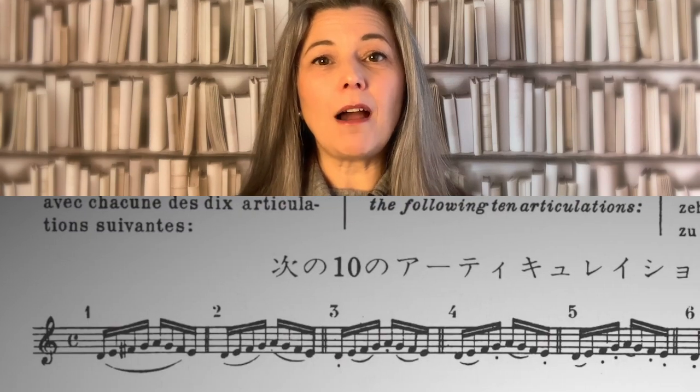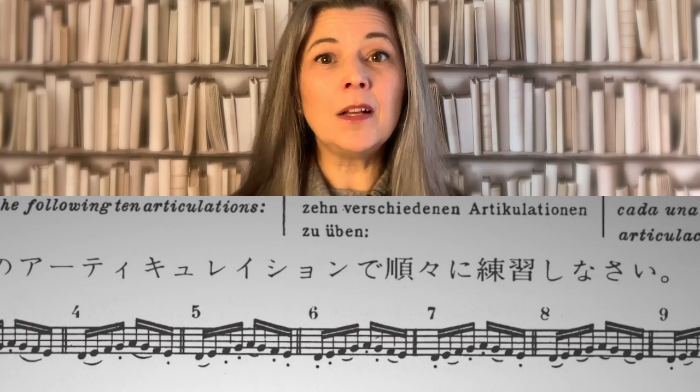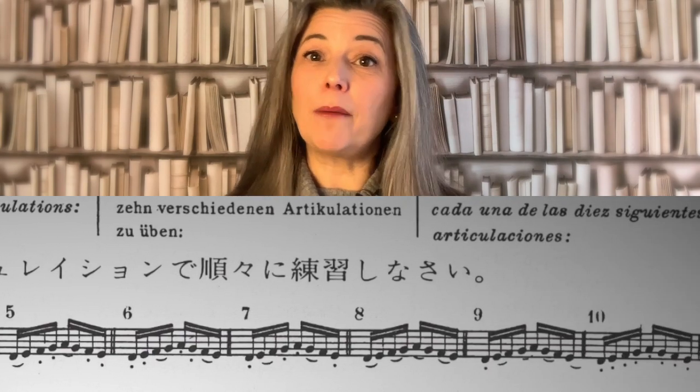Above the exercise, as for all 17 exercises, there are 10 different ways to add articulation. Now you could do a new articulation on each scale, or vary the articulation each time you come back to the exercise. It's up to you. Now, I find one of the biggest dilemmas is where to breathe. Well, that's completely up to you and the tempo you take.